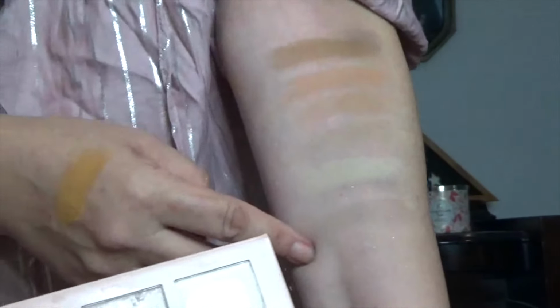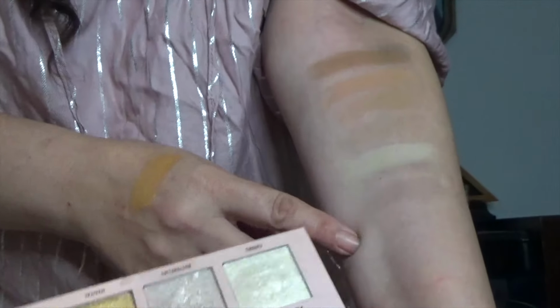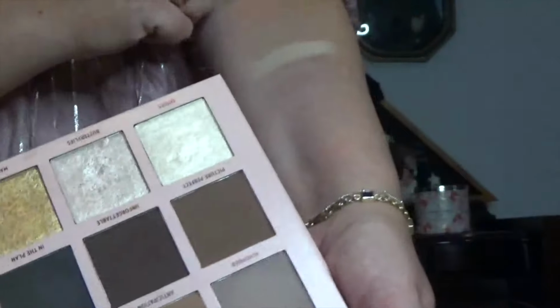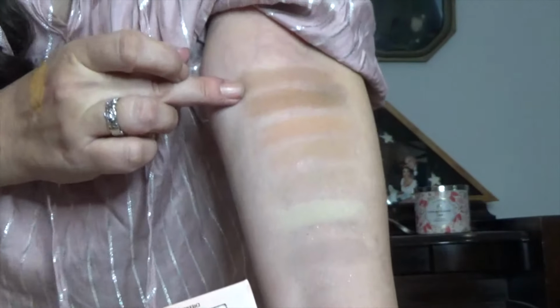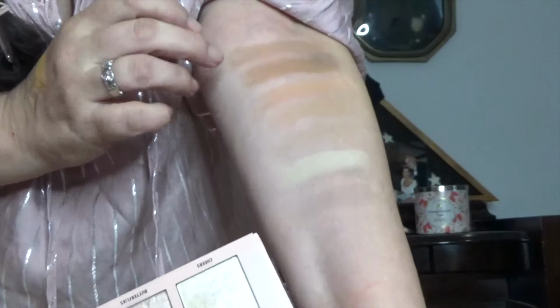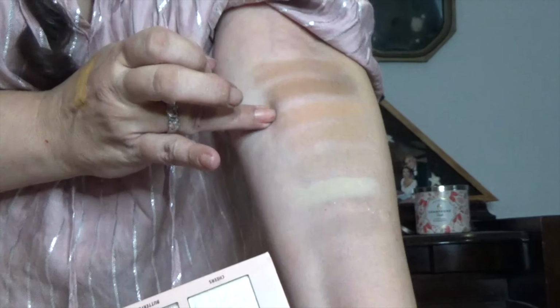Okay, that's definitely more of that putty color, similar to the JUVIA'S Place. Let's try this because I think it might match the top one. This is Anticipation. Okay, that has a similar tone. I mean, definitely there's some difference. I think this one is a little bit warmer actually than this. This is more on the orangier side.